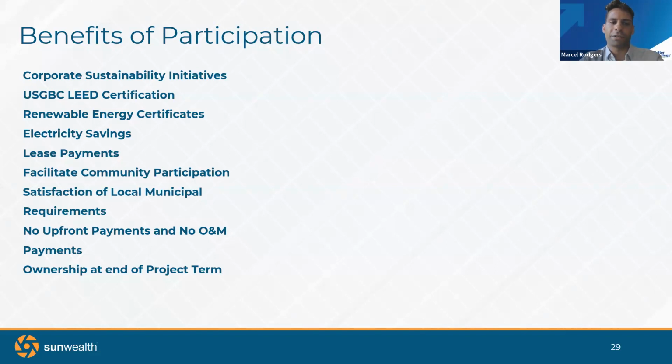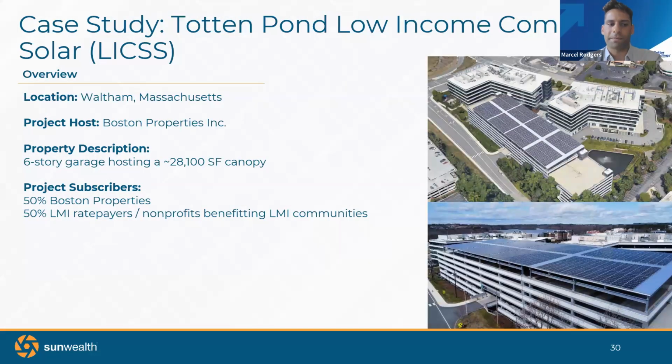Let's go ahead to the next slide and look at some benefits in the case study. This is the project that I highlighted at the very beginning with that photo. It is located right off of I-95 in Waltham, Massachusetts. It is a low-income community solar project on top of a garage, a canopy project that occupies about 28,000 square feet of a 6-story garage. The project host is Boston Properties, which is one of the largest owners, managers, and developers of Class A office space in the U.S.